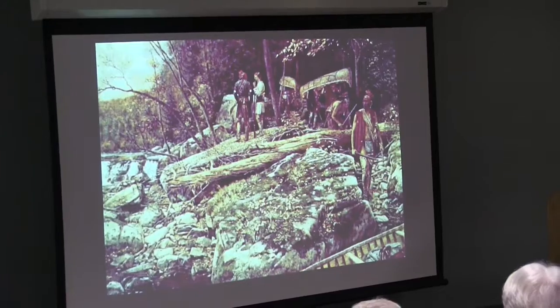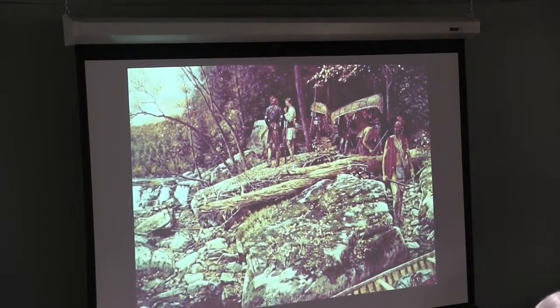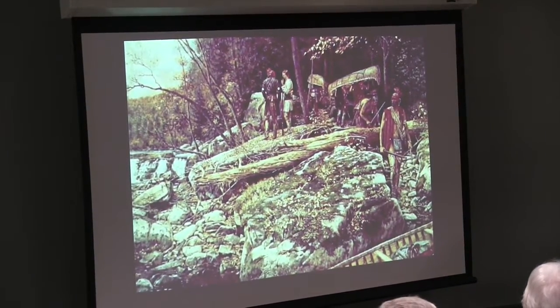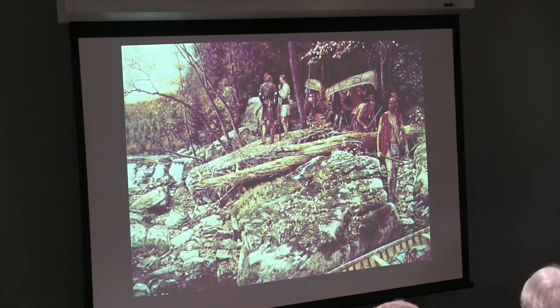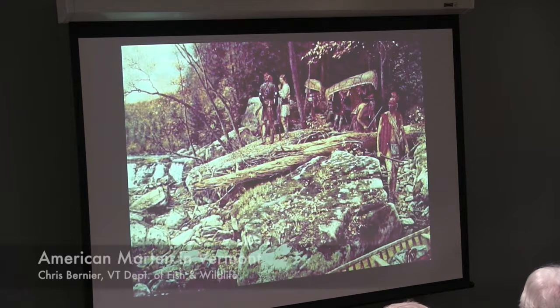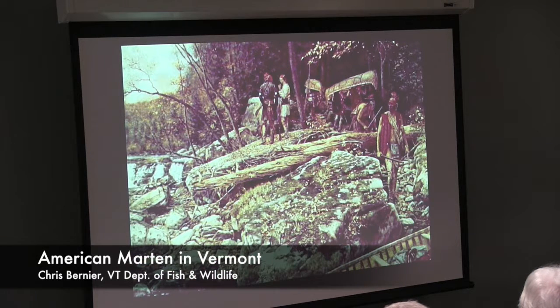So this seems a little out of place, I guess, but again, in my introductory remarks I said that the story of marten is really the story of fur bearers and the story of people here. And so you have to go back in time and look at our history. I know that a lot of what I'm going to say over the next several slides, you all probably know inherently. But it's worth repeating because of the importance of this history on where we are today and the challenges that we are faced with today.